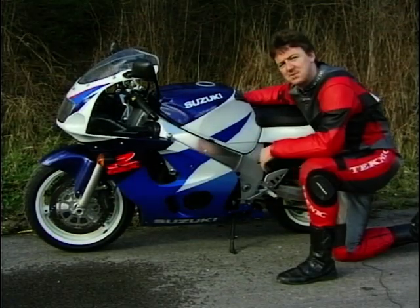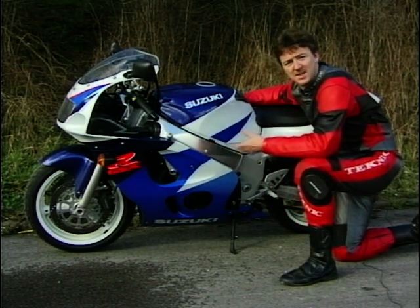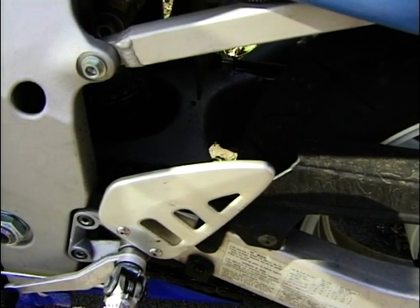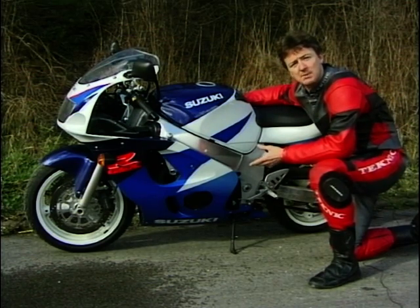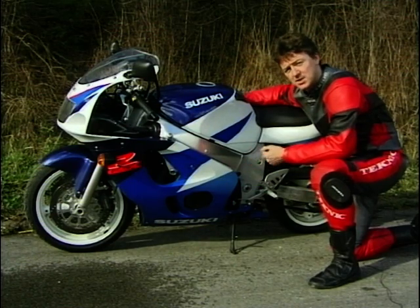It really is very similar to the 750 in many ways. This twin spar aluminium frame is in fact exactly the same. The swing arm, however, is different, hasn't got the big brace across it that you'll find on the bigger bike, and it means the whole geometry is different and gives it a shorter wheelbase. In fact, the shortest wheelbase of any of the 600cc sports class.